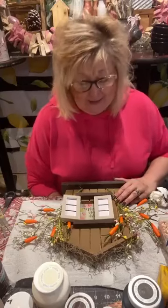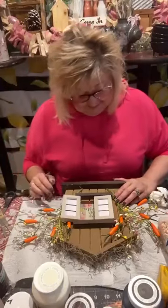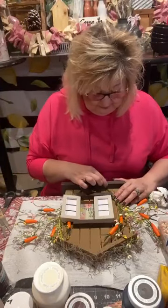Aren't they cute, Lisa? When I saw these, they're real dainty and it almost looks like a little carrot, like a little tree coming out. So I thought it would just be super cute on this.